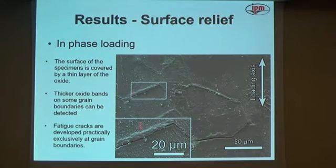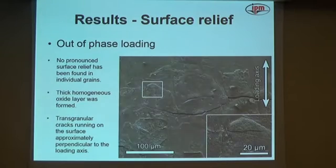From this figure you can see the surface of the specimen at the end of the fatigue life. The specimen was subjected to in-phase loading. We can see the surface is covered by a thin oxide layer, but it's not homogeneous. Thicker oxide bands can be detected on some grain boundaries, and fatigue cracks develop practically exclusively at the grain boundaries, as can also be seen in the detail.